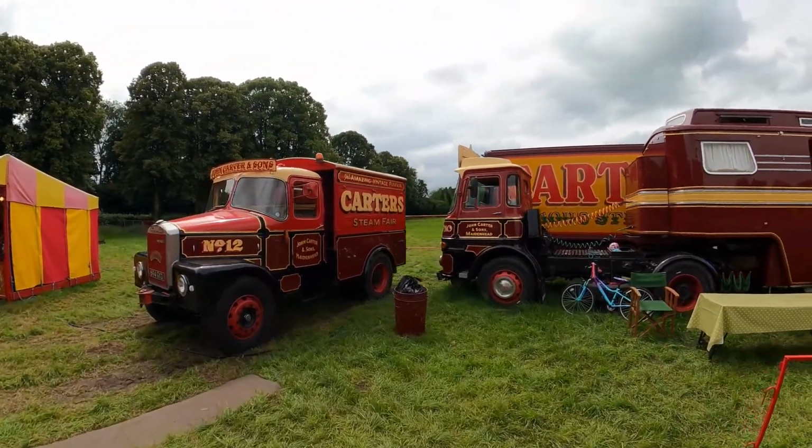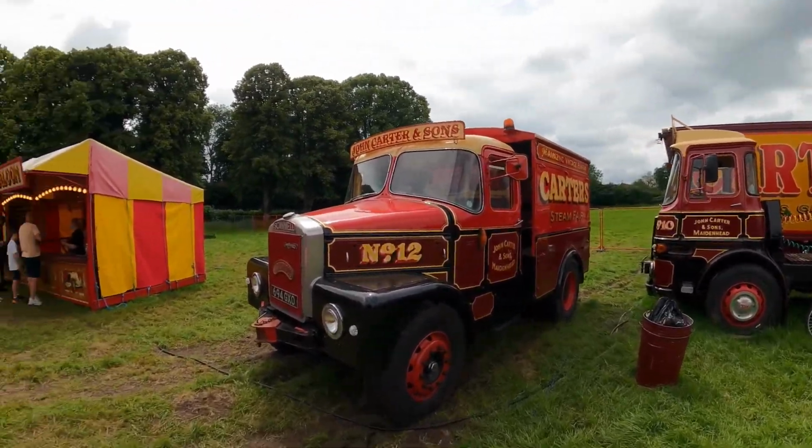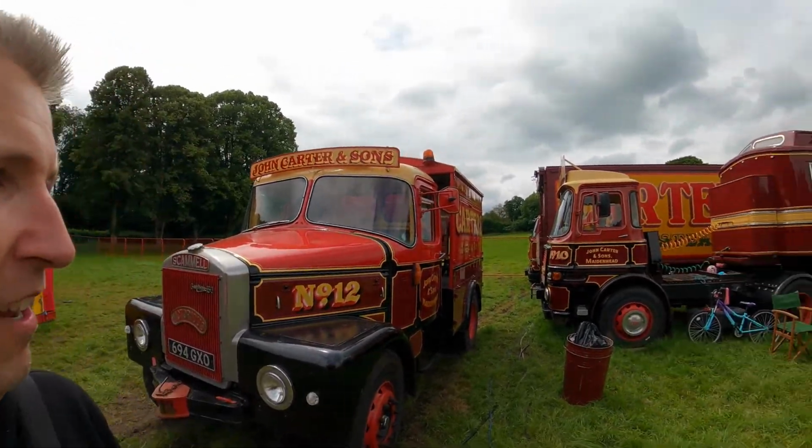But there are lorries everywhere. You know, we get the lorries in. But Scammels and Fodens everywhere, guys. They are absolutely gorgeous, these machines.